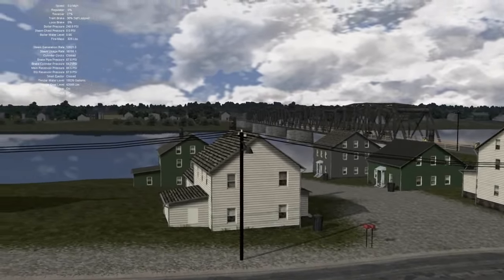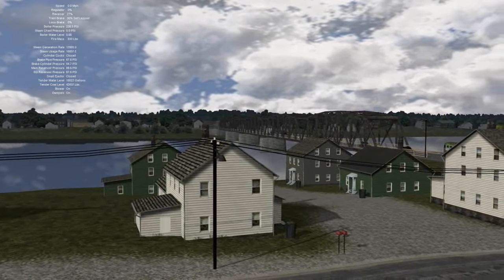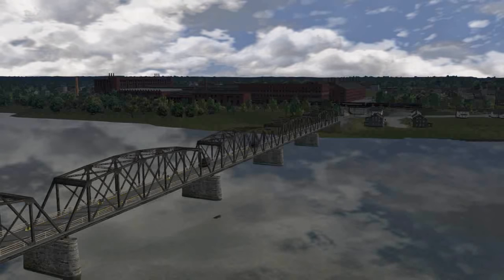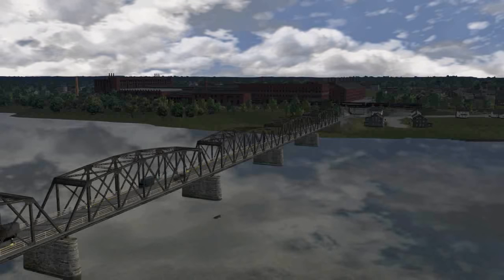So out in the background there, we can see the Thompsonville Bridge crossing the Connecticut River. That bridge connected Main Street and downtown Thompsonville with Suffield on the other side of the river. So that bridge was a toll bridge. It was made in 1893. Once it was closed, it was demolished in 1971. All the metal parts were taken away, but it's interesting because the four stone piers are still in the river.